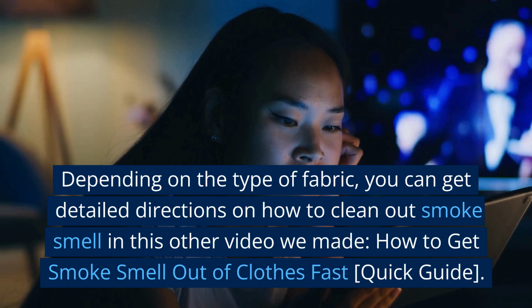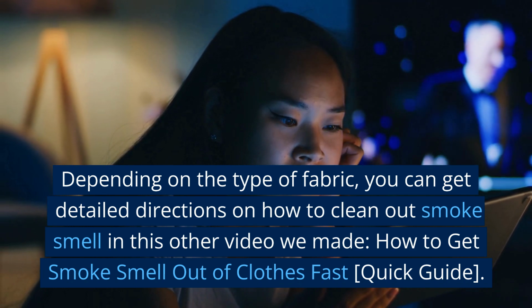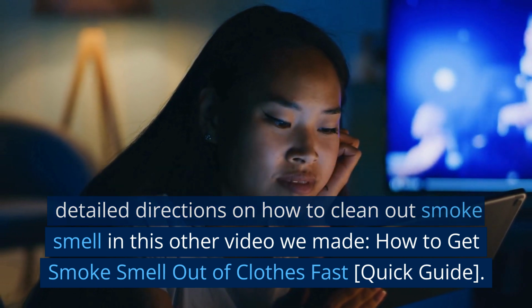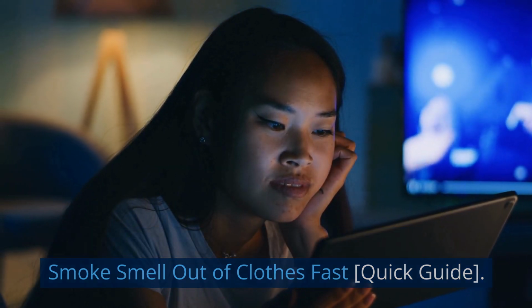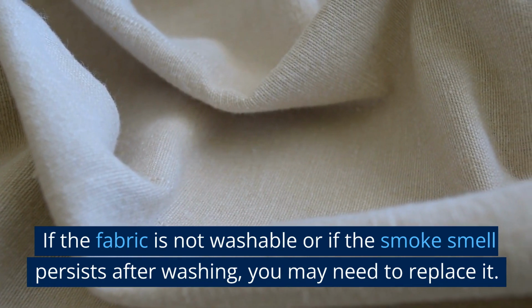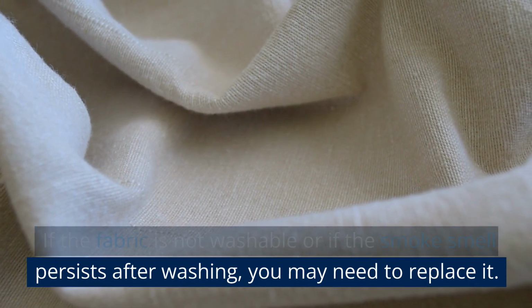Depending on the type of fabric, you can get detailed directions on how to clean out smoke smell in this other video we made: How to get smoke smell out of clothes fast, quick guide. If the fabric is not washable or if the smoke smell persists after washing, you may need to replace it.